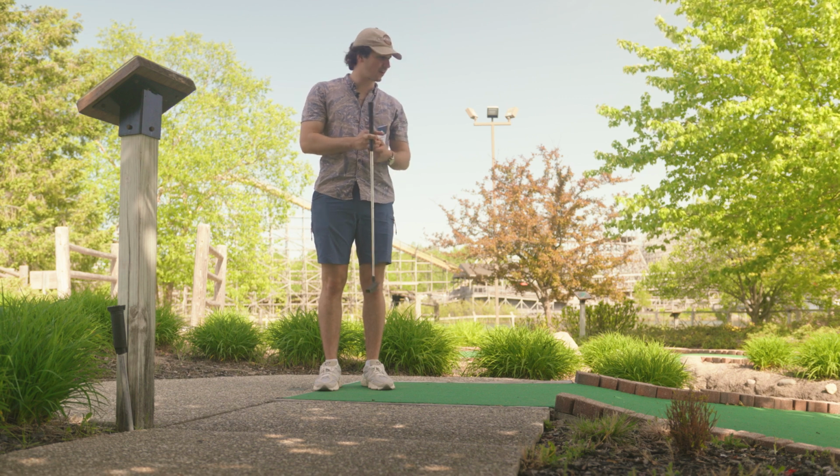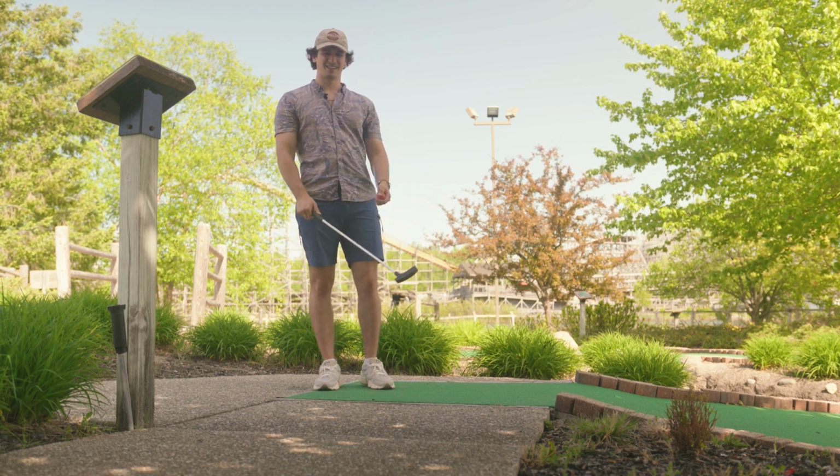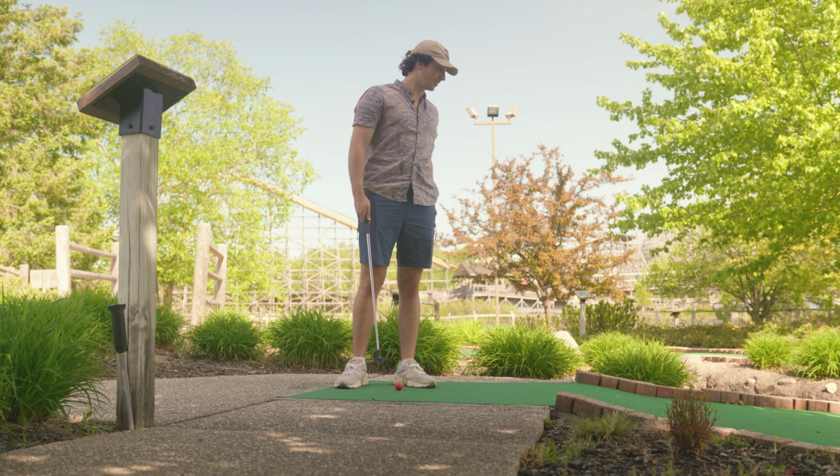I was heading to Thunderhawk and I realized I just want to take a second. Park closes in half an hour. Let's just take it slow for the last bit.